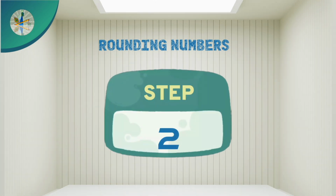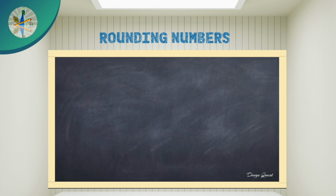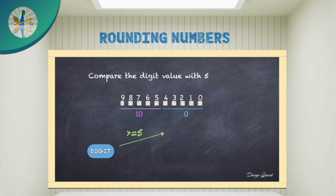After finding the rounding place, let's move to step 2. Now, you need to decide whether to round up or round down the number. How do we figure that out? It's quite simple. It's all based on a logic that's easy to understand. If the digit right next to the rounding place is 5, 6, 7, 8, or 9, we round it up to 10. But if it's less than 5, like 0, 1, 2, 3, or 4, we round it down to 0. So, remember, if it's 5 or bigger, we make it go higher and become 10. And if it's smaller than 5, we keep it small and make it 0. Got it? Awesome!